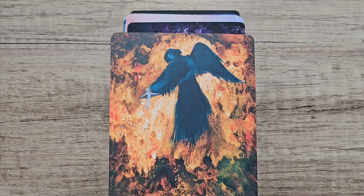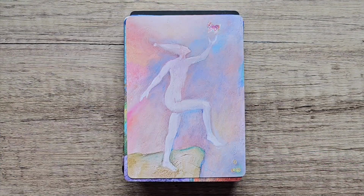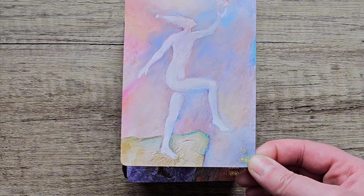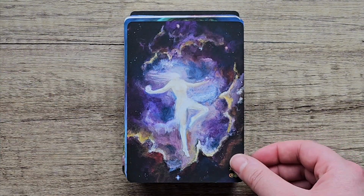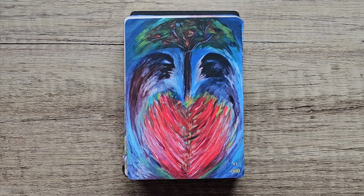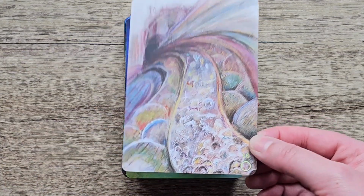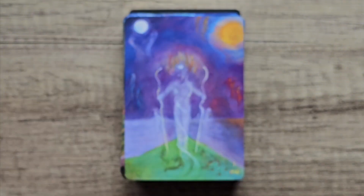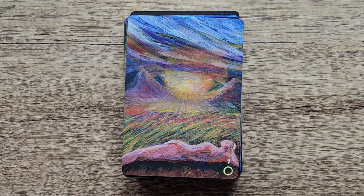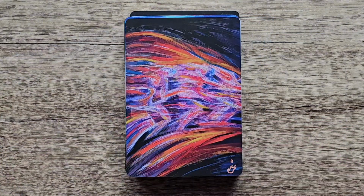Death card is so cool. So many beautiful cards in this deck. So colourful. And one of my favourite decks by her. Look at this one with all the detail in the floor in there. I think it's absolutely beautiful. I love this deck so much.